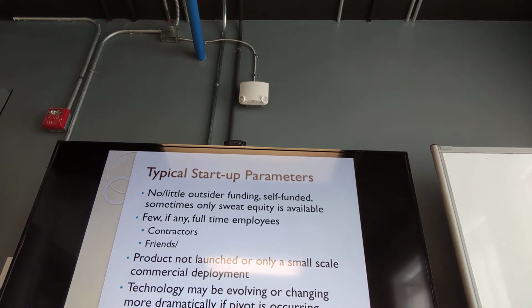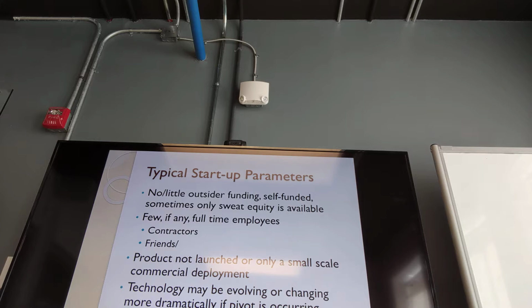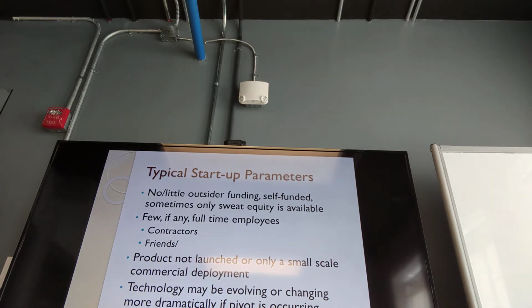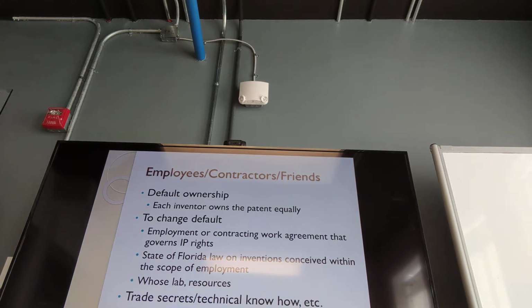All right, now we get to the meat. So, typical startup parameters. Stop me if I'm wrong. You've got very little money, self-funded, friends and family, so people are really careful about spending their money. So when a patent attorney shows up asking for $3,000 or $4,000 to file a provisional, you've got to spend your money appropriately and wisely. Few, if any, full-time employees, mostly contractors and friends, and the product is not launched or only in small-scale commercial development, which again, depending on how it's launched, could be a disclosure issue. Technology may be evolving, changing more dramatically if a pivot is occurring. So basically, all the worst things that could happen, for a patent person.